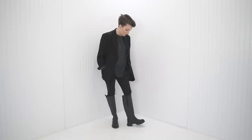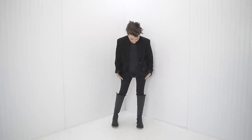The leggings being a little bit more form-fitting and a little more feminine in that way, combined then with the masculinity, the chunkiness of the boot, as well as the boots adding another layer, another dimension to the legging. Because leggings can sometimes be a little bit boring or fall a little flat.